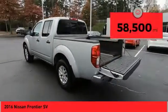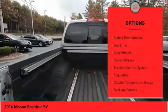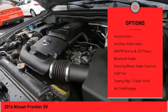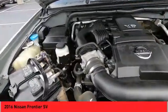This vehicle has less than 60,000 miles. Here are some of this vehicle's great options: sliding rear window, bed liner, alloy wheels, power mirrors, traction control system, fog lights, outside temperature gauge, backup camera, heated seats, auxiliary audio input.